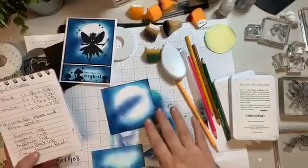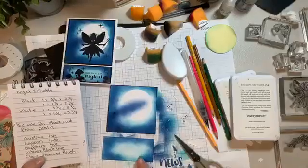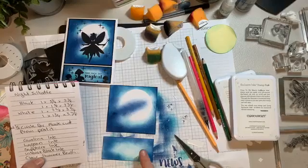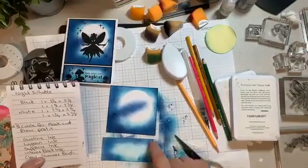Alright, while you're there, I will tell you the measurements. So the measurements for these two pieces, so this one here is 3 3/4 by 3 3/4, and this one here is 1 3/4 by, it says 3 7/8, that's not right. 1 3/4 by 3 3/4. That's the measure of those two. So it's 3 3/4 across, 1 3/4.